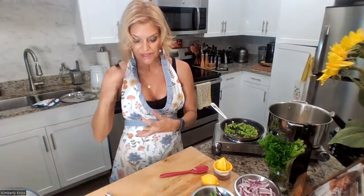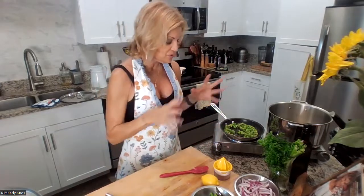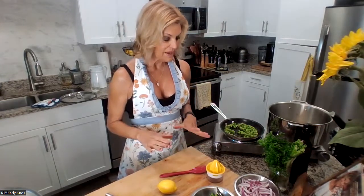So we'll put that into the refrigerator so it doesn't wilt the lettuce. Let that cool down. Then we're going to add in all the ingredients, and we're going to do a dressing that's really just fresh squeezed lemon juice. And I'm probably going to put in a little bit of avocado oil. Okay, simple, easy, delicious.